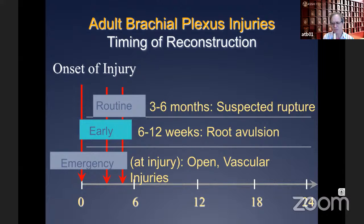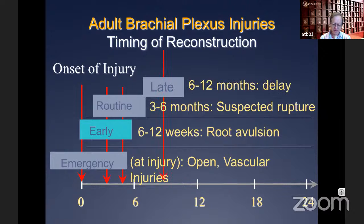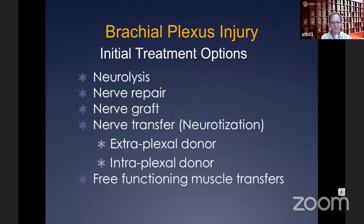You need to wait at least 3 months in a suspected rupture to be sure that the nerve injury is less severe and may recover spontaneously, but waiting more than 6 months results in diminished results. And beyond 6 to 12 months, the results are going down. After 12 months, nerve surgery is not really a possibility. We're looking more at salvage procedures and free muscle transfers with extraplexal nerve transfers.